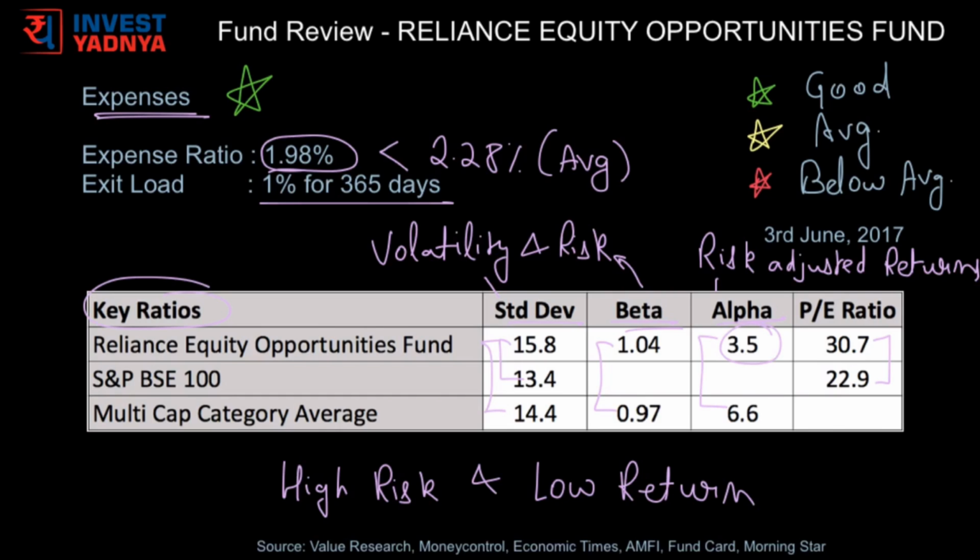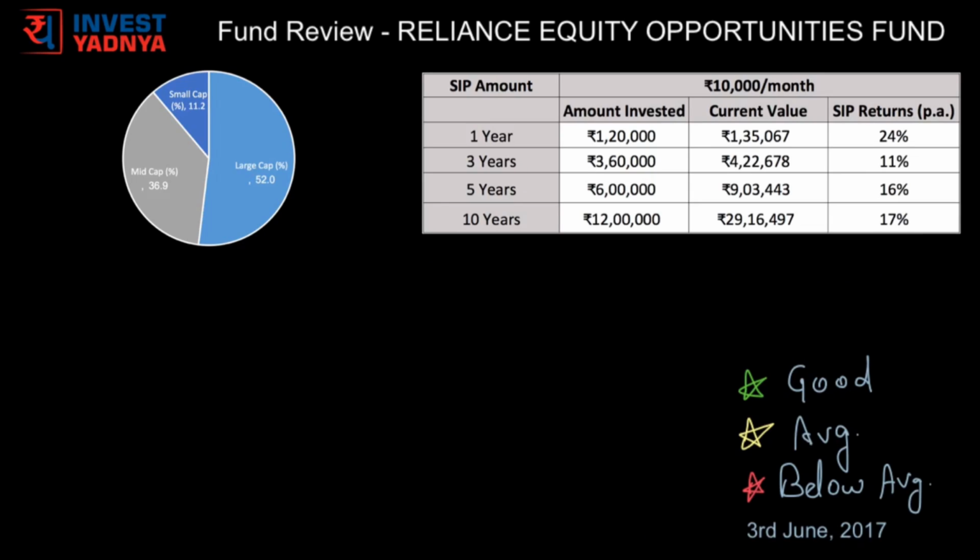Last is PE ratio of the portfolio, which is 30.7 and is much higher than the benchmark's PE of 22.9, majorly due to high allocation to mid and small caps. As the fund is high risk and low return profile fund with high PE, therefore deserves a red star. Few other important info to note about the fund is that currently it has above average allocation to mid and small caps in multi-cap category, and this table here shows how rupees 10,000 SIP would have performed in various time frames and prove a good performance and returns this fund has given continuously. So if we calculate, we got total 5 green stars, 4 yellow stars and 1 red star with inconsistent performance and higher risk this fund is taking being the major cause of concern.